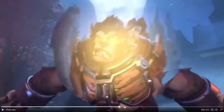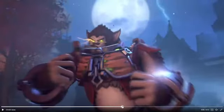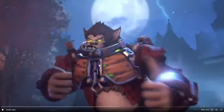Probably for the entire lifespan of Overwatch being a game. I think people have been asking for this to be a skin, or at least someone to have a werewolf skin. But Winston is, of course, I guess the best hero for it. So we kind of get to see it. It looks like he was supposed to be chained up with this thing around his shoulders and stuff.